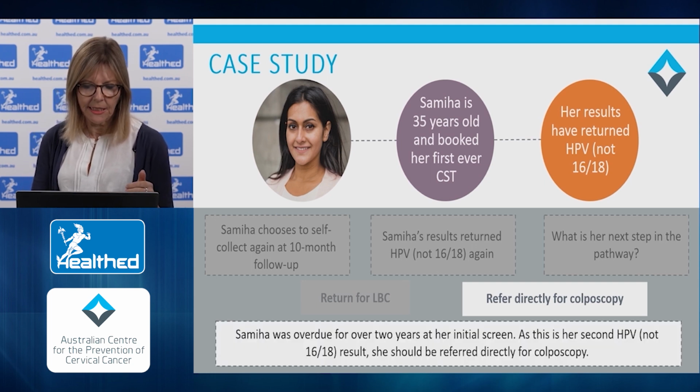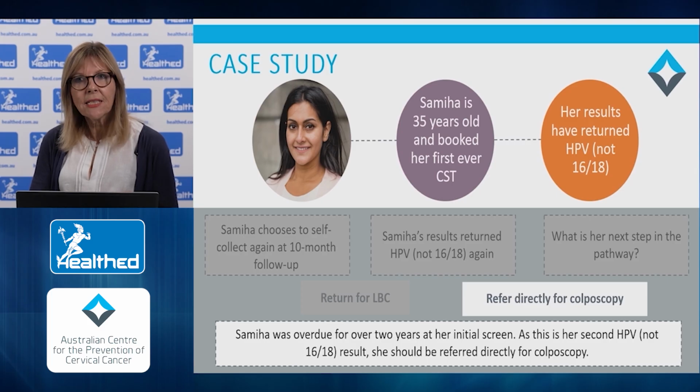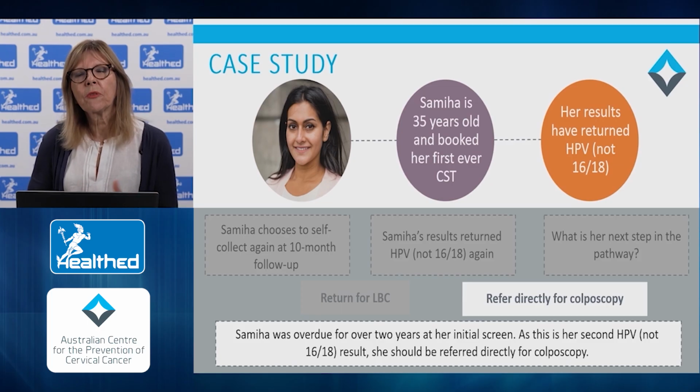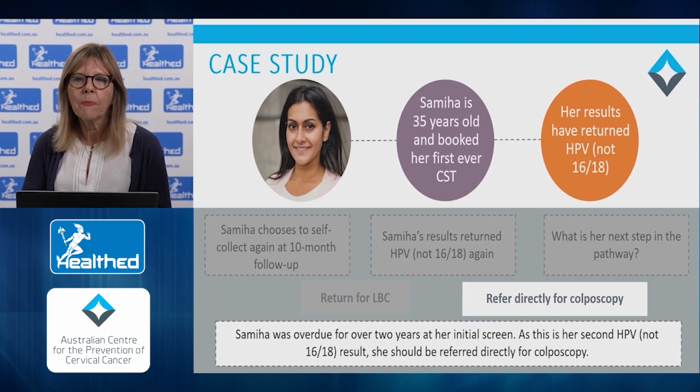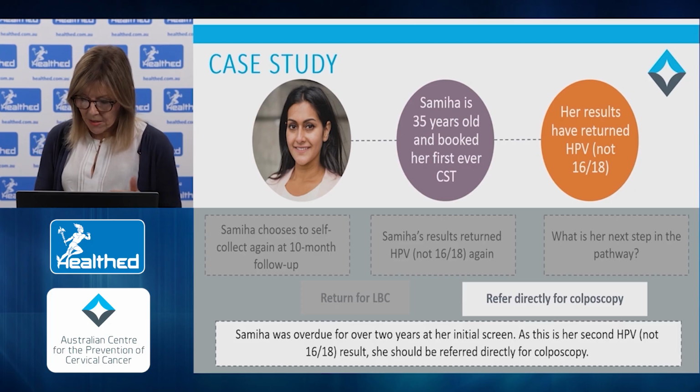just to remind us really about the intermediate risk pathway. So Samiha was overdue for over 2 years. It was her first screen, at her initial screen, and as this is a second HPV not 16-18 result, she should be referred directly to colposcopy because she falls into one of the groups who are at higher risk of harbouring a high-grade change, even if the cytology is negative or low-grade.